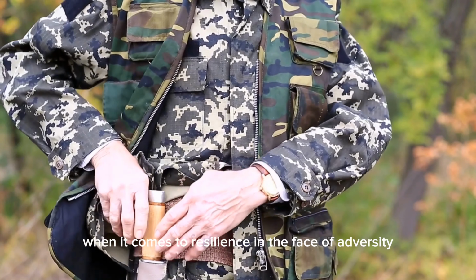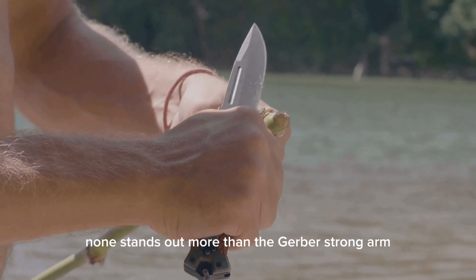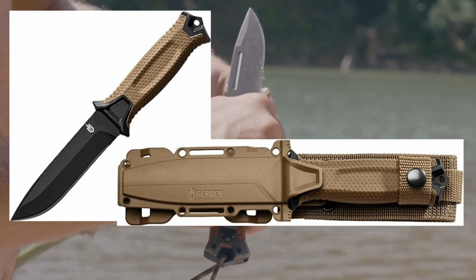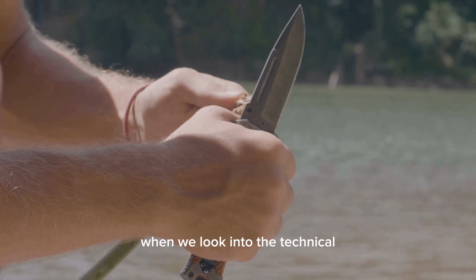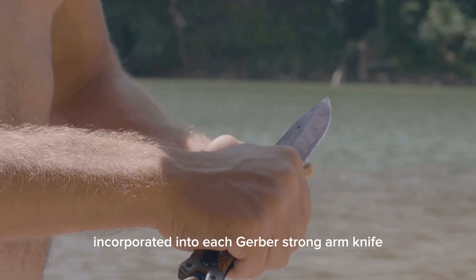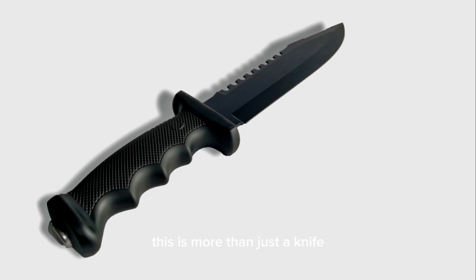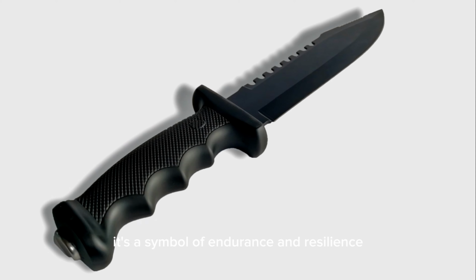When it comes to resilience in the face of adversity, none stands out more than the Gerber StrongArm. This is not an exaggeration when we look into the technical prowess and tactical innovation incorporated into each Gerber StrongArm knife. This is more than just a knife, it's a symbol of endurance and resilience.